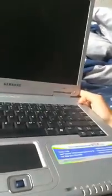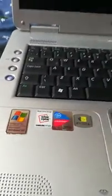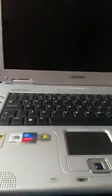What we got? We got this. That's what we got. This beast. Just plug in the fan. This is a Samsung X30. Right there. It's got Intel Centrino. I'll just turn it on. Windows XP. It's got a Wise View Samsung LCD panel. This has got Fedora Linux 16 on it. Fedora 16.